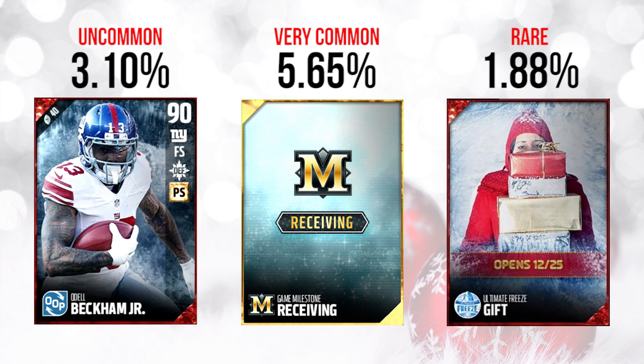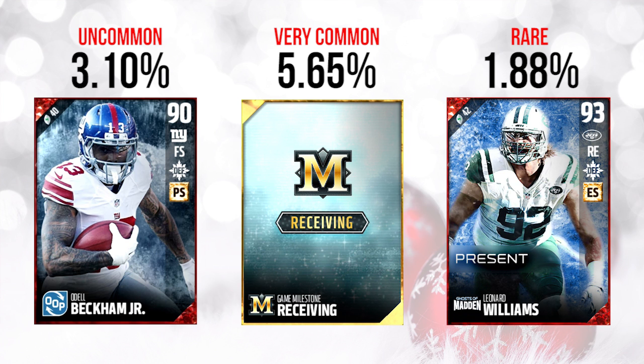So then the last one, and the most rare of the bunch, and arguably the best gift that we have gotten so far, at least in terms of price, was this Leonard Williams Ghosts of Madden present card, 93 overall right end. Really, really nice card, man. This thing is going right now on the PlayStation 4, and this is a couple hours after the gifts went live. This thing's still going for 155,000 coins. So that is a really, really nice value out of it. Again, it was a rare gift, so not everybody had it, but it's definitely a nice present to have received, and definitely one of the coolest ones that we've gotten so far.